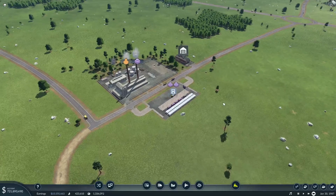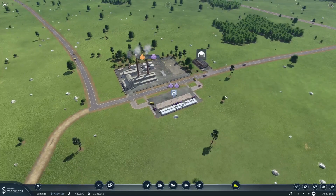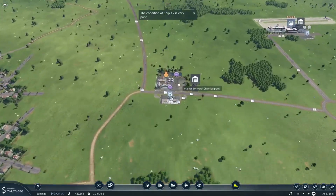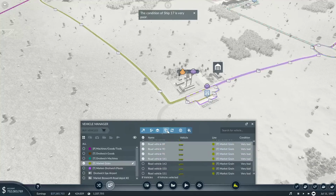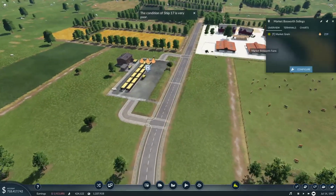And I actually might let this run for a second just to clear these out a little bit and then get a few more vehicles on that line. This will be really good when we get the upgraded, you know, trucks. Let's see. Okay, so this could actually use a few more vehicles on this grain line. So maybe we'll put 4 more. Yeah, because there's plenty of grain up here.